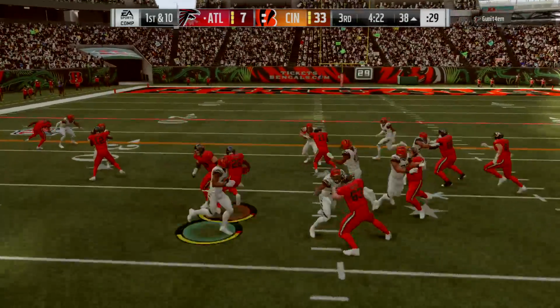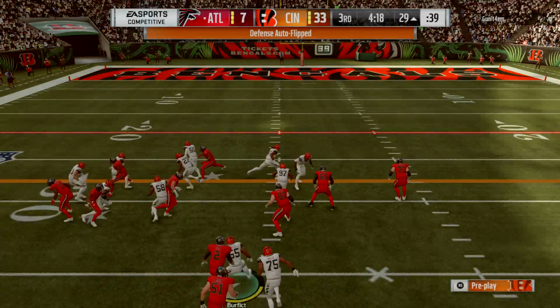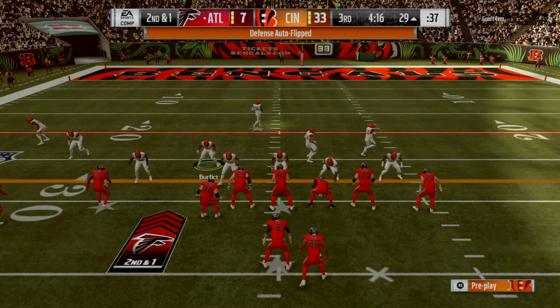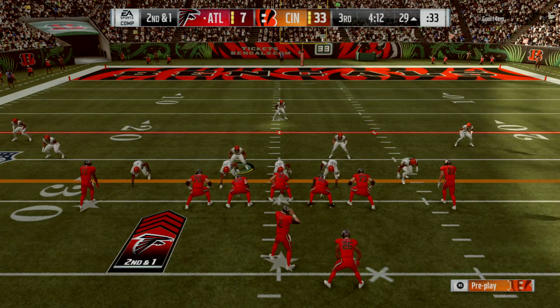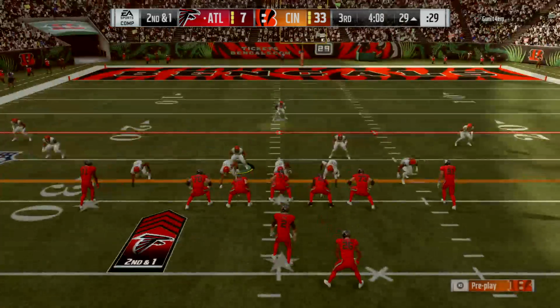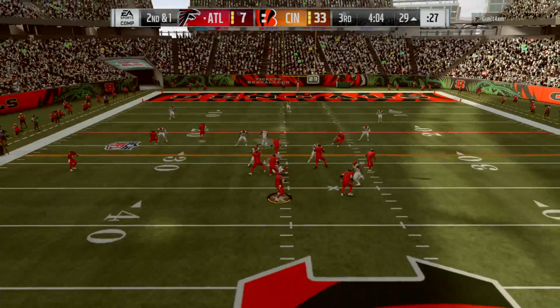They'll run it now out of the gun. And a solid run down inside the 30. Give him 9 on the carry that time, and they're set up with a 2nd and 1. Despite the blitz, they're still able to pick up a nice solid gain. The disadvantage of blitzing often alters the normal spacing and run fits and leaves creases like they were able to exploit right there.